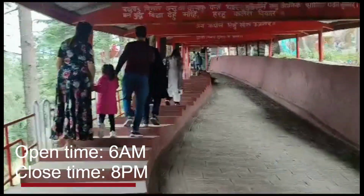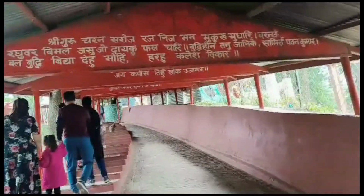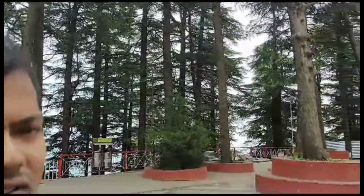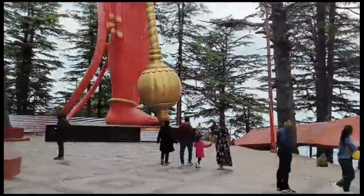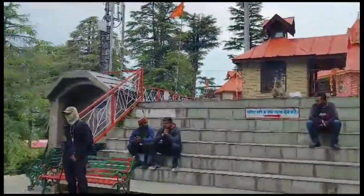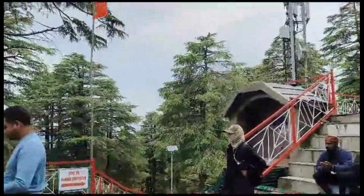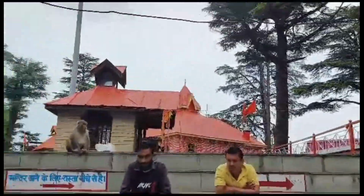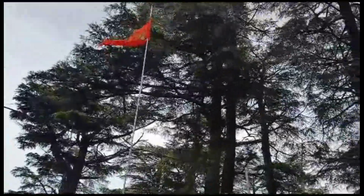First stop of the day was the renowned Jakhoo Temple. Located at the Jakhoo Hill, this sacred place holds great significance for both locals and visitors. Jakhoo Temple, dedicated to Lord Hanumanji, offers a serene atmosphere of spirituality and devotion. The temple's vibrant architecture and intricate carvings are a testament to the rich cultural heritage of the region. Apart from its religious importance, Jakhoo Temple offers panoramic views of Shimla, showcasing the breathtaking beauty of the surrounding hills and valleys.